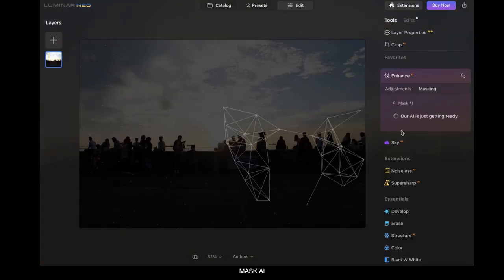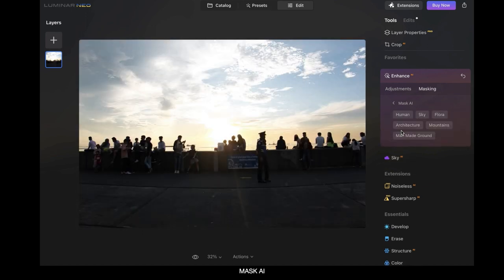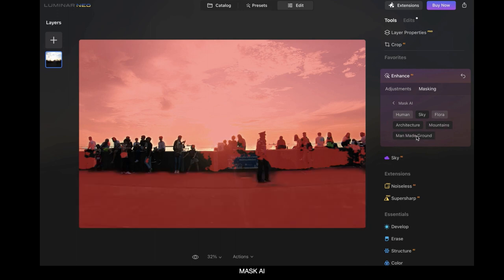The big upgrade to Luminar Neo, though, from older versions of Luminar, is its improvement to mask selection with the innovative Mask AI. With one click, it automatically scans for the objects in the scene and allows for masks to be automatically generated for each object. These AI-based masks are integrated nicely with its masking brush as well.